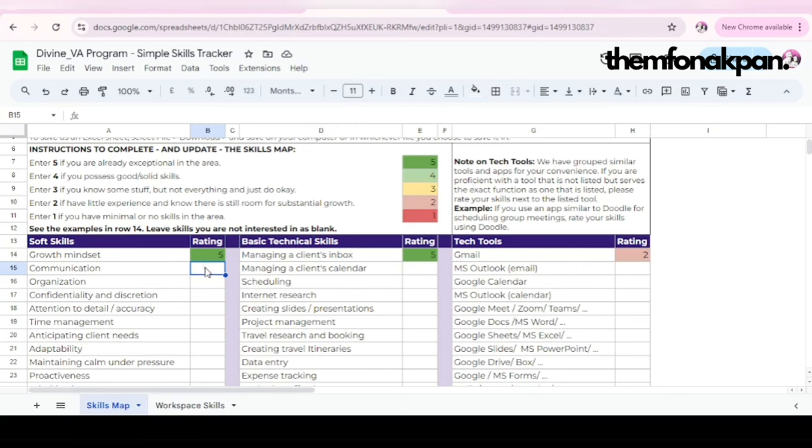Communication. If you know your communication skill is top notch, you can do 5 here as well. If you know you're still working on your communication skills, you can do 3. If you know you have poor communication skills, you can do 1. During the training, if you know that your communication skill is improving, you can come back here and key in maybe 4 or 5 if you're so confident in yourself.